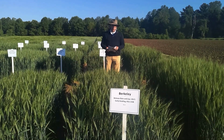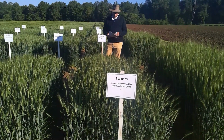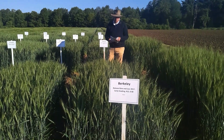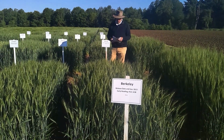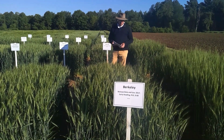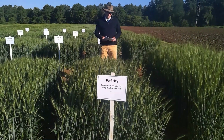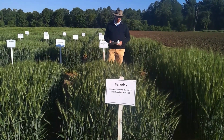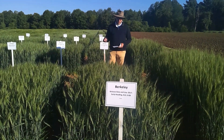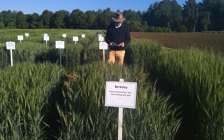So another variety released in 2017 was Berkley. Berkley has, as you can see, lots of yield potential, biomass production. It's early heading and also has Hessian fly resistance H13. Most of the newer varieties also have a complex of rust resistance genes which give them resistance to leaf rust, stripe rust, and stem rust, although some of those genes are no longer as effective as they used to be.